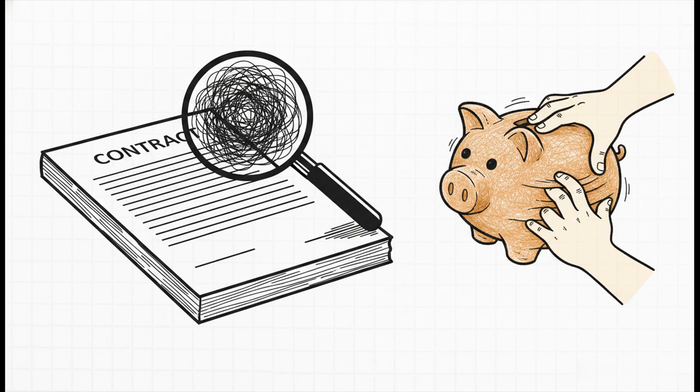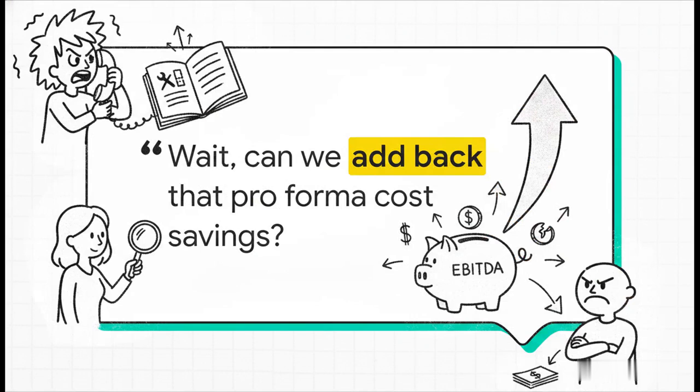A nominal ratio like 5.0x means absolutely nothing until you dig in and read the insanely dense legal definition of EBITDA inside that specific contract. And this brings us to our third recurring character, Val, the valuation analyst. When Ingrid realizes she's about to fail her maintenance test, she calls Val in an absolute panic. Val's entire job is to scour the fine print of the credit agreement looking for add-backs.